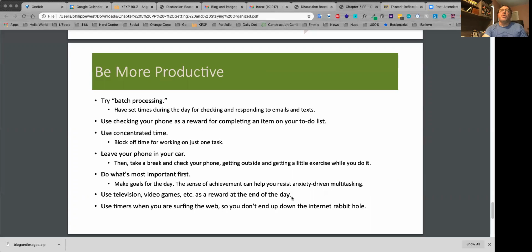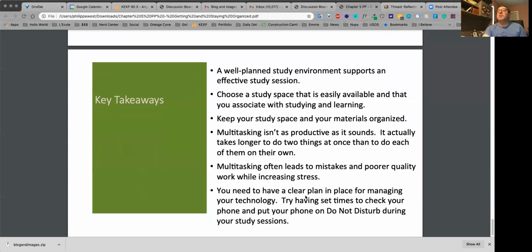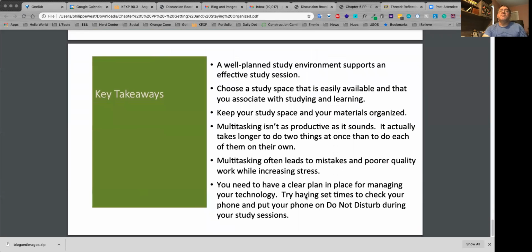Yeah, and again, just the things that are fun, use those as rewards at the end of the day, and try to, again, just watch something and focus on that, and not have to, you know, go back and forth and kind of muck up your TV or your video games with the work that you need to do. And then yeah, timers when you're surfing the web, right? So kind of try to limit the time that you were doing those sorts of things.